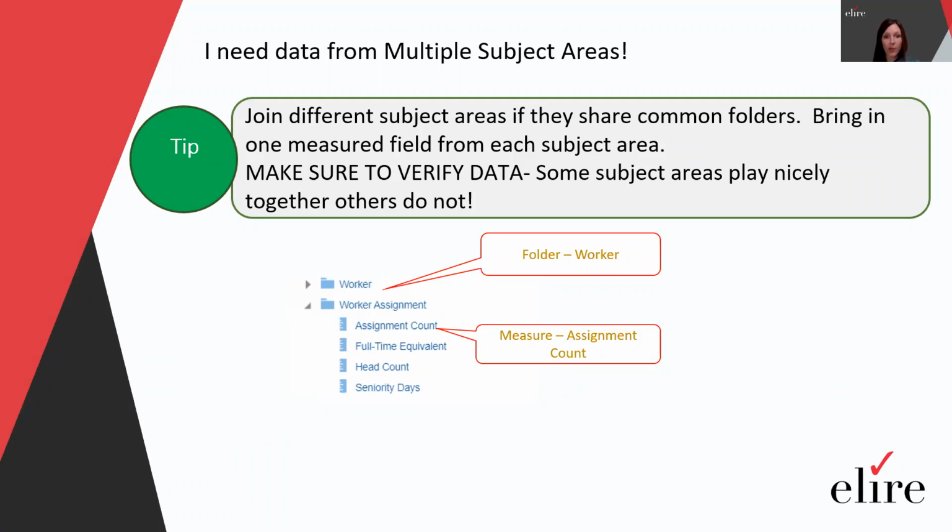One note about joining subject areas is some subject areas play nicely together and others do not. So they join behind the scenes, and you won't necessarily see exactly how the subject areas are joining. So it's really a good tip to verify the data. Make sure you have lots of test cases and the data is looking as you would expect.